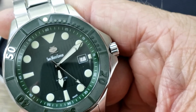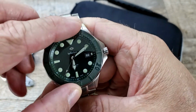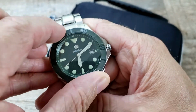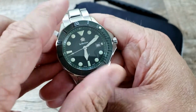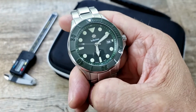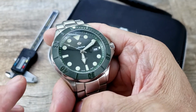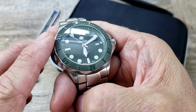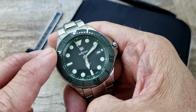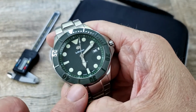Let me zoom out here for you. This does have a 120 click ceramic bezel, another plus for this watch, and the price point. Everything lines up to a T. You can hear those clicks going around. Very, very good action. And you can see these 10-minute markers are kind of like polished on the top. Very nice. I think that is just a really, really cool touch in my book.